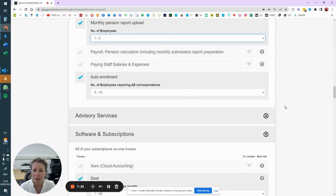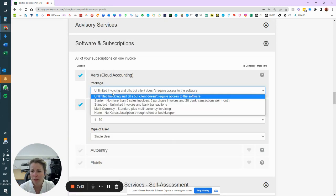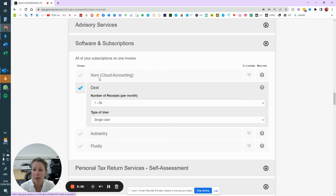So that would be the client decides that he's going to have access to the bank themselves, and they will pay the employees themselves. But that's a service we offer on top of it. Client will utilize the free trial of Xero, so we only will receive the invite to Xero. We definitely would recommend the standard with the unlimited invoices sent out and unlimited receipts, but we will only get access to Xero as advisors.